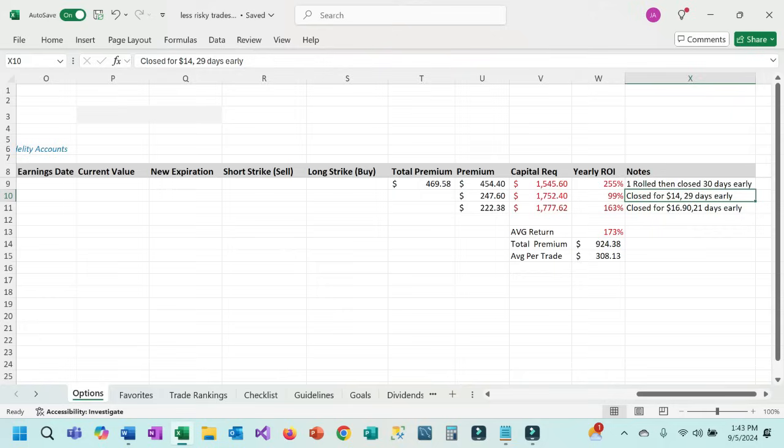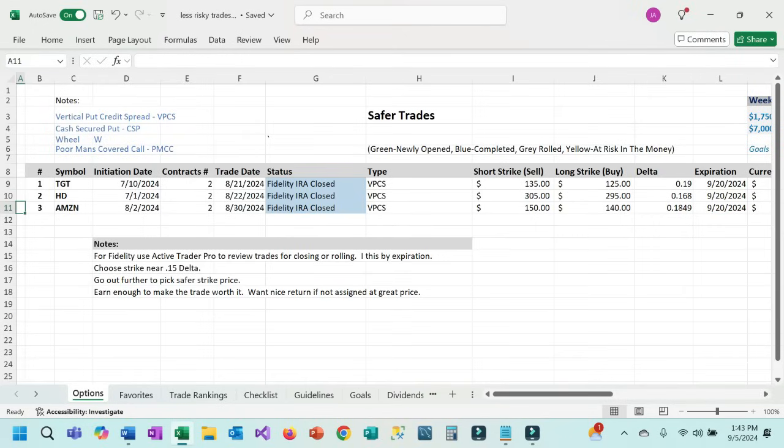That's why it was 99. I think the original trade was more like 60-some percent on a yearly ROI. So I was able to close it quite a bit early, and that's what I'm finding, and I need to do more of that. Because you definitely do better if you close the position and then open a new one at the right time versus trying to always roll.